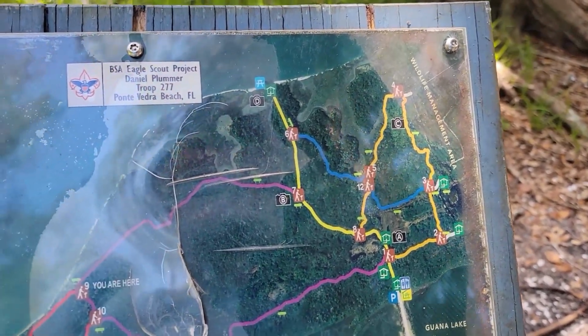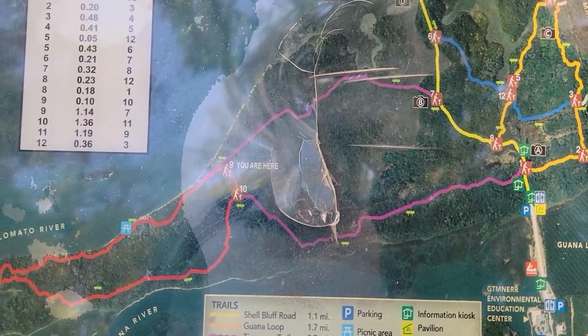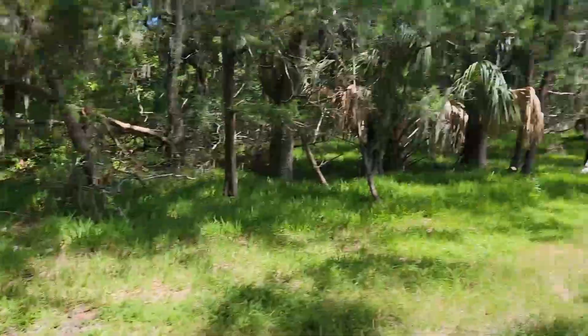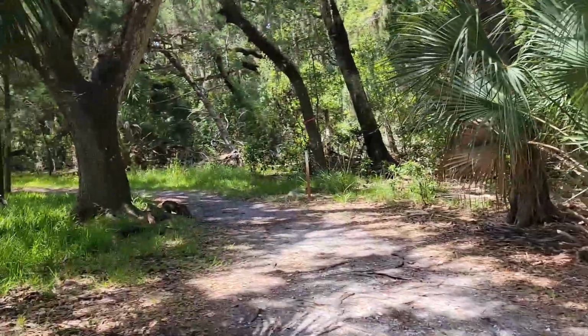So, anyhow, still have probably maybe about halfway still to go. So, anyhow, I am going this way. That's the direction I came from. That would be a shortcut back, and I'm headed this way.